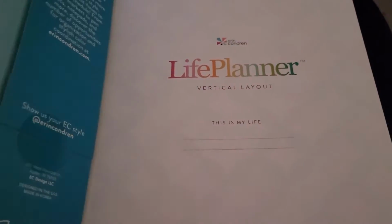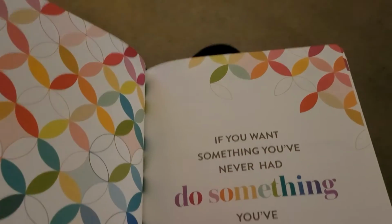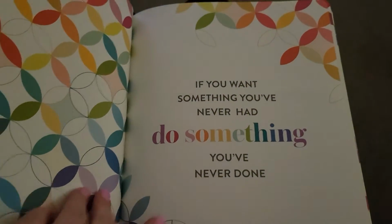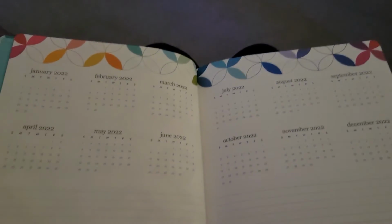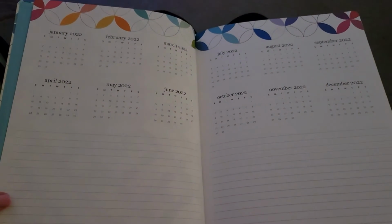Okay. So now let's open it up. I love this one, y'all. Love it, love it, love it. Okay, so let's see. Let's start off at the front so you can see what it has. If you want something you've never had, do something you've never done. Oh, I love that quote. And that's another thing with Erin Condren. You'll get a lot of quotes throughout. I love that too. Here's the year in a glance page.